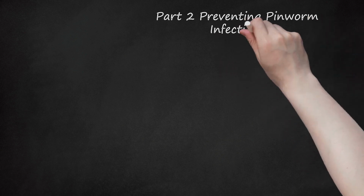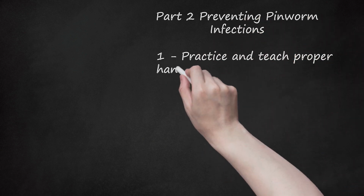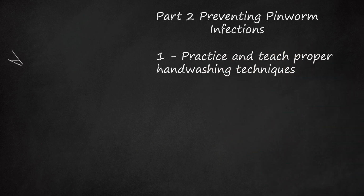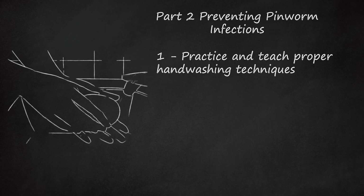Part 2: Preventing Pinworm Infections. 1. Practice and teach proper handwashing techniques. The best way to prevent an infestation begins here. Your hands are the part of your body most likely to transfer the pinworm eggs, so keeping them clean means those eggs go down the drain.